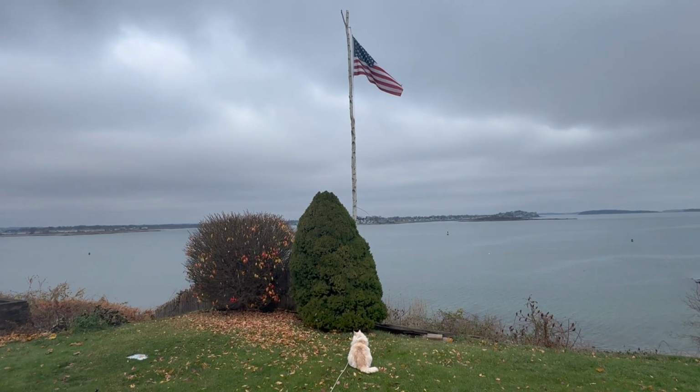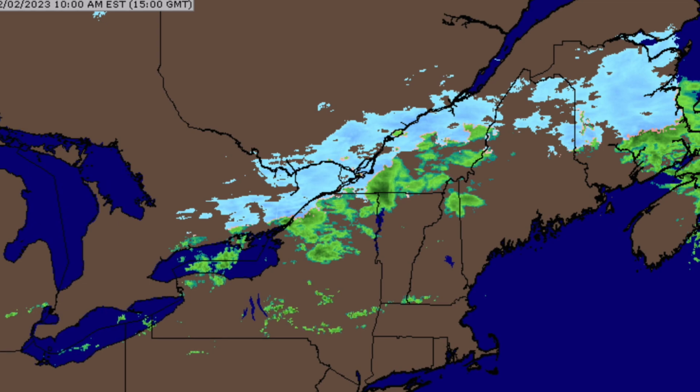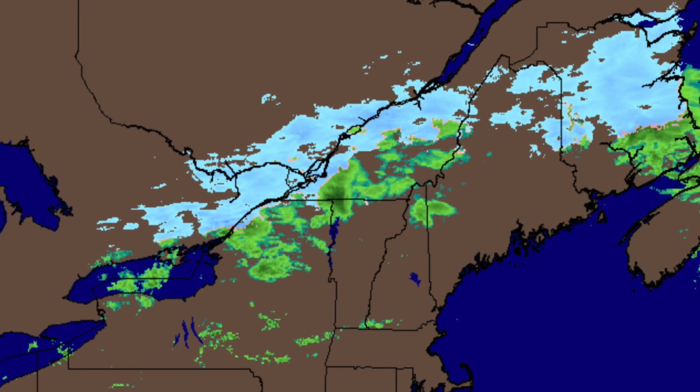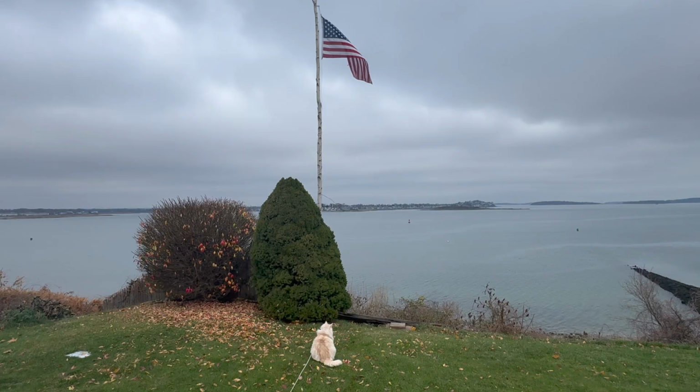So anyhow, mostly cloudy day. In southern New England, I think we're mostly dry. Northern New England, drizzle. There's an area of rain and snow at the very northernmost parts of Maine that's moving out. So I'm going to defer now to the NAM.